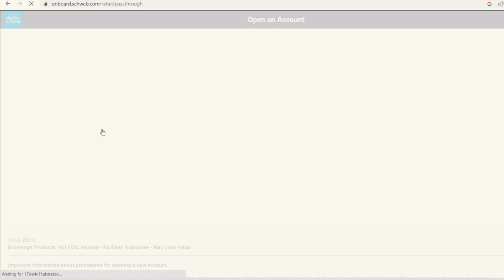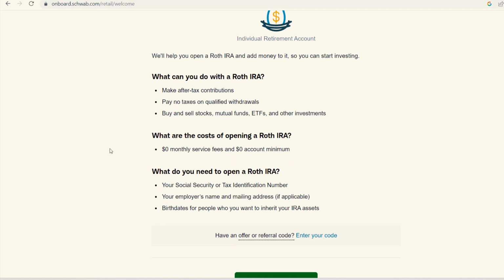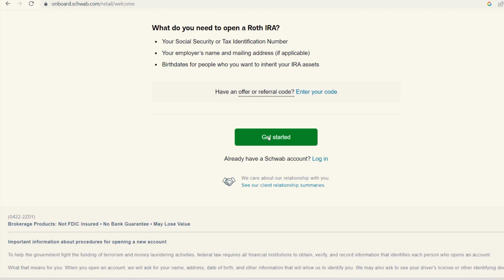Don't let taxes take a bite out of your retirement savings. Open a Roth IRA today and watch your money grow without any taxes. It's an investment that you'll thank yourself for in the future.